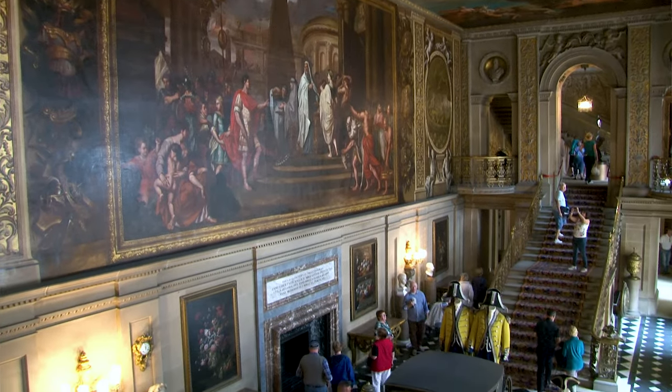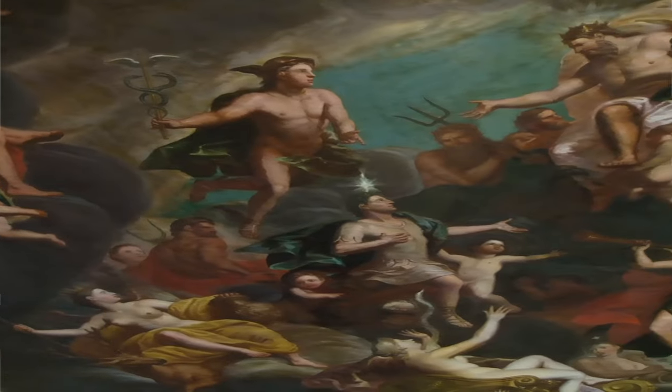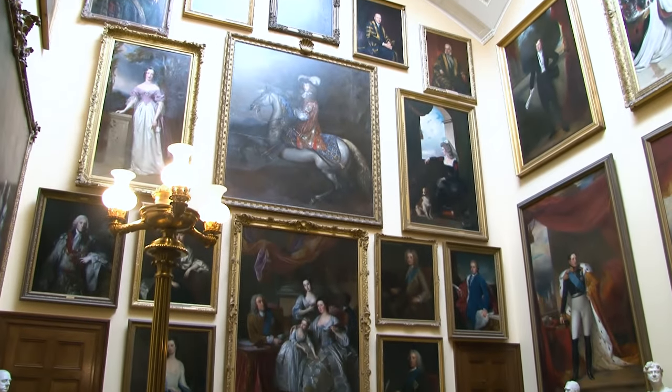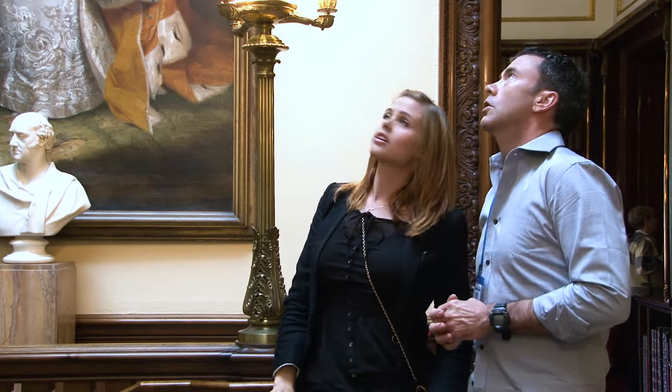Now, the home was featured in the film version of Pride and Prejudice, starring Keira Knightley as the feisty Lizzie Bennet. And I can just see Mr. Darcy cantering in across those fields. Chatsworth represented Mr. Darcy's home of Pemberley in the film and is certainly one very impressive set of digs.